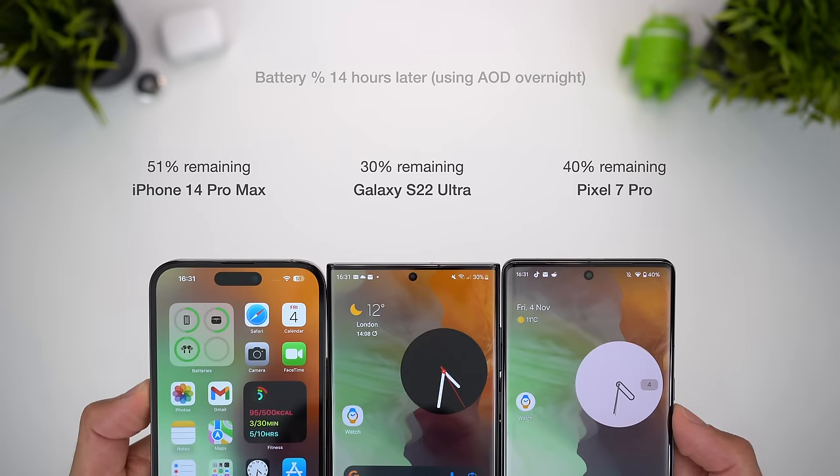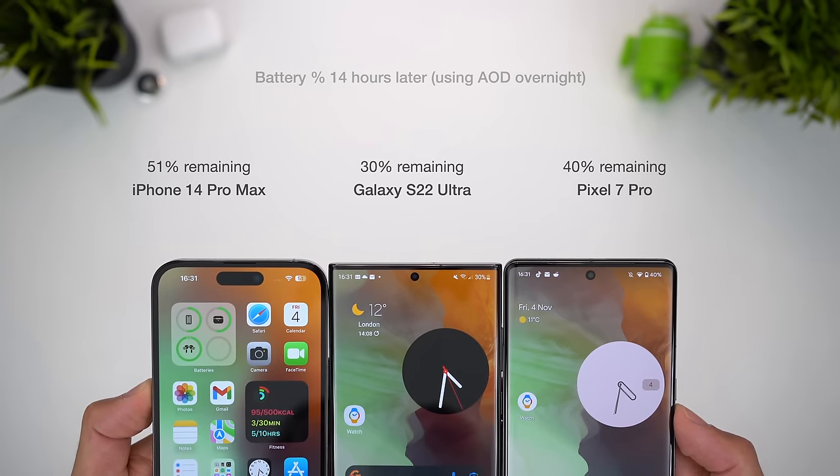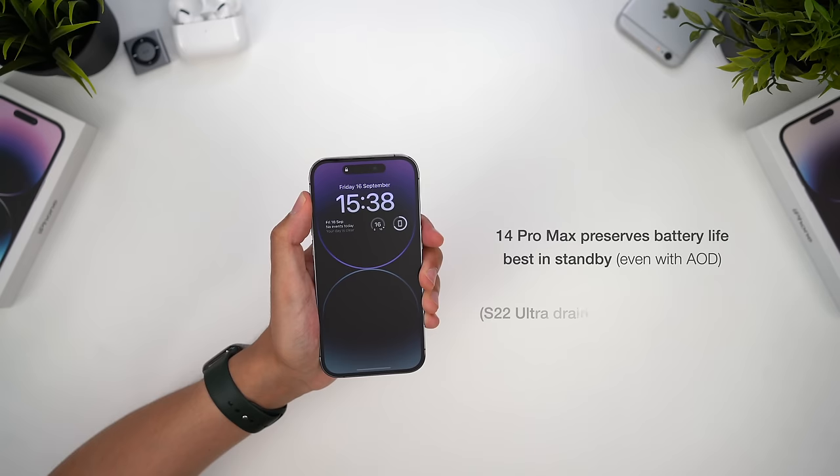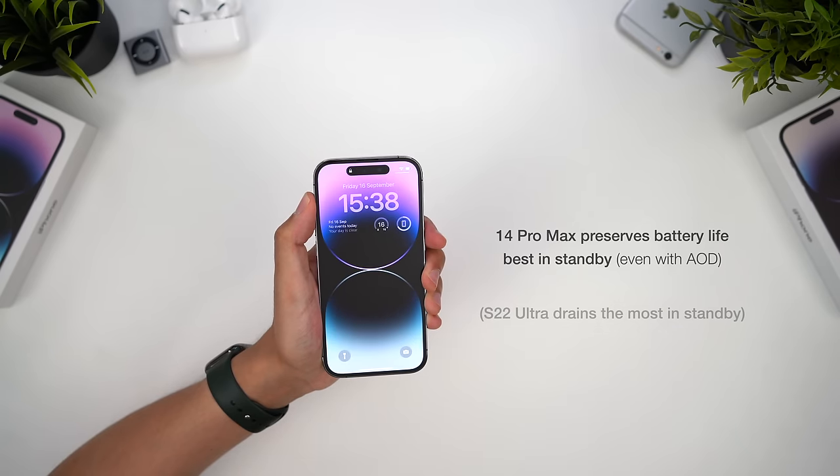I used the phones with the always-on displays turned on as well, just as I would normally. So Apple has not only fixed those early battery drain issues, but the way the display intelligently turns off helps with the battery life too. That's one of the weaknesses of the Ultra.